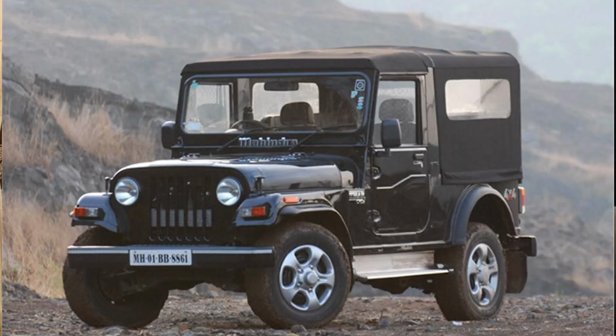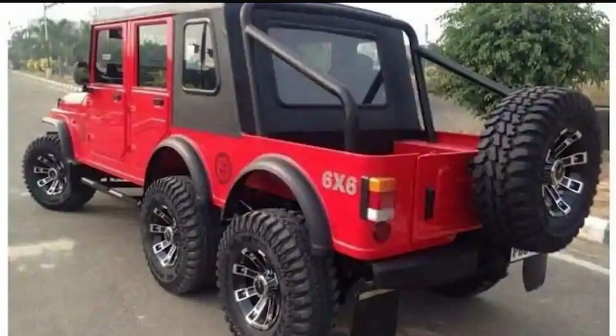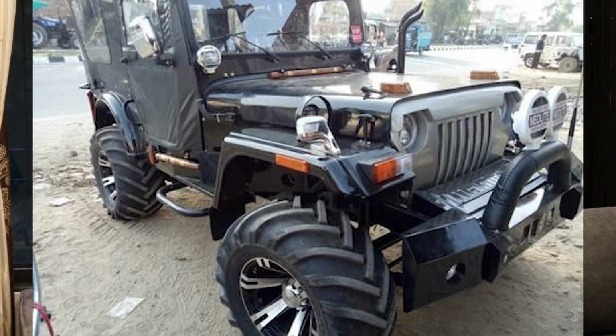Mahindra THAR. The previous version was launched in 2010 and people have given it so much love and made their own versions and modified it.